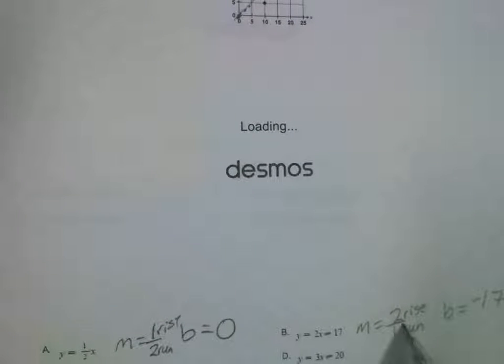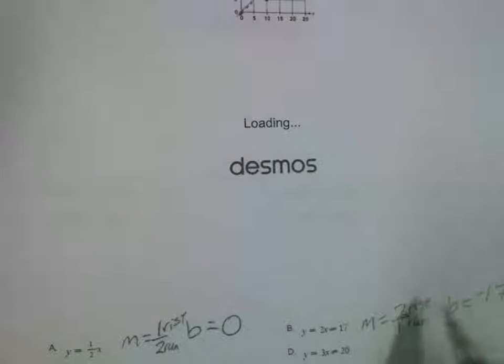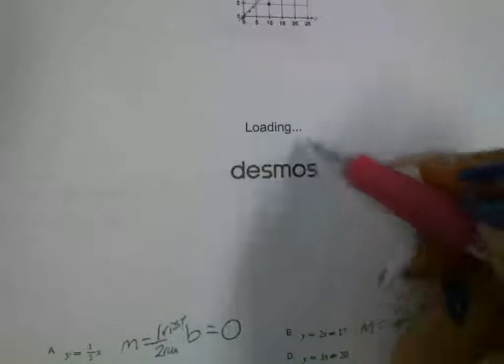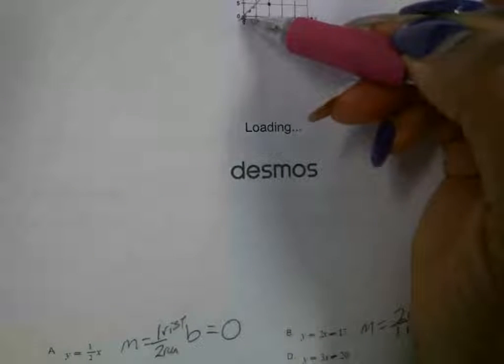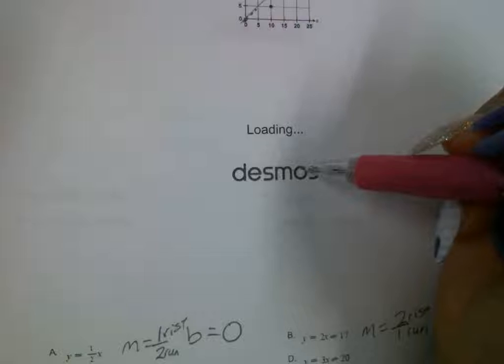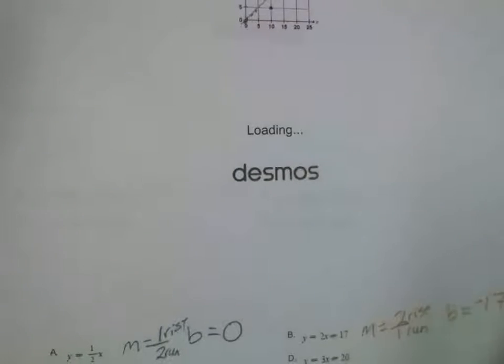For this one, this is up 2 and over 1. So you have to go up 2 and over 1 and choose that one as well. You can use the Desmos calculator to actually do the line. It might be easier for you to use the Desmos calculator to do that, or you can estimate it. Okay.